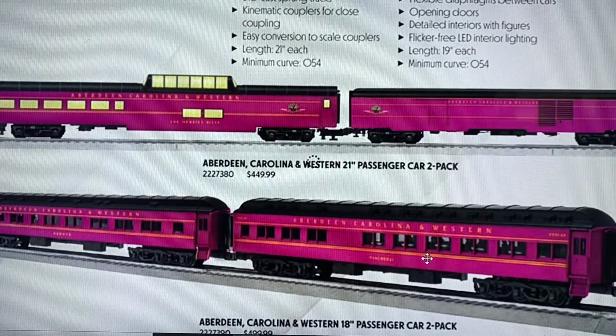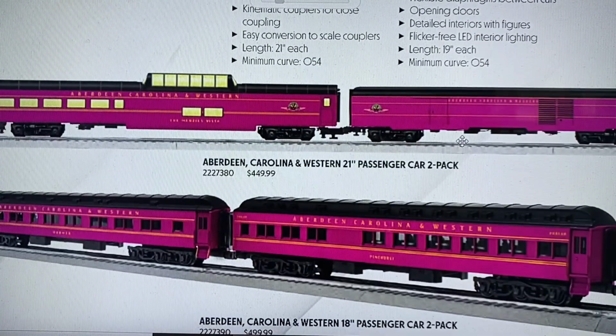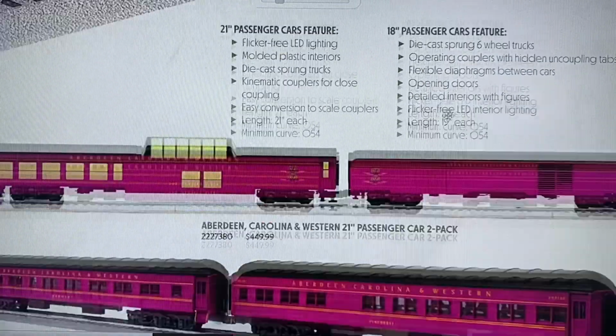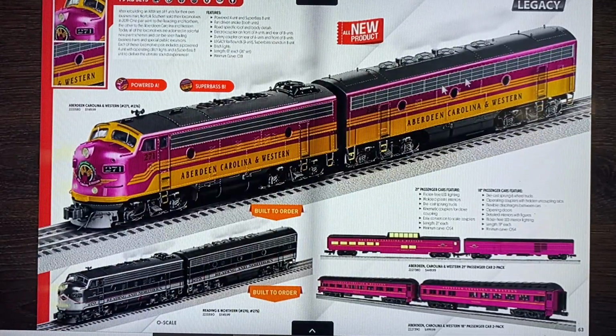God, these pink cars. Holy crap, bro. Whatever. Like I said, I'm not going to hark on it. It's not for me, but it's different. I'll give them that. Maybe it'll grow on me, but I doubt it.